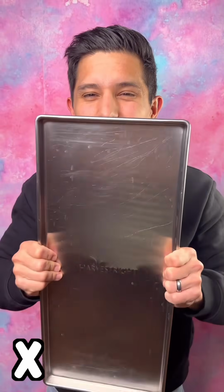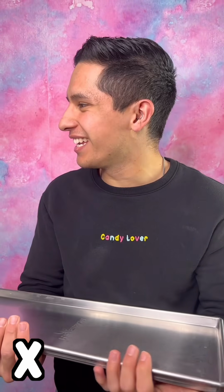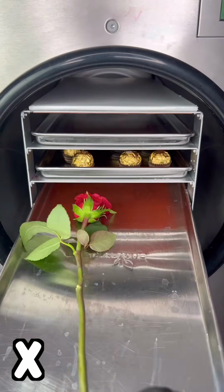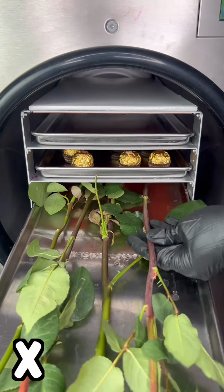We're supposed to freeze dry letter X today, but I couldn't think of any treats that start with the letter X. Do you have any ideas? Well, my ex used to like it when I took her flowers. Let's put flowers in our freeze dryer. Did you know that if you freeze dry flowers, they last forever?